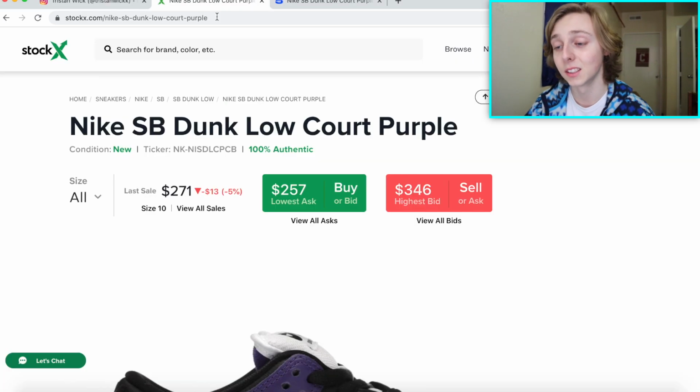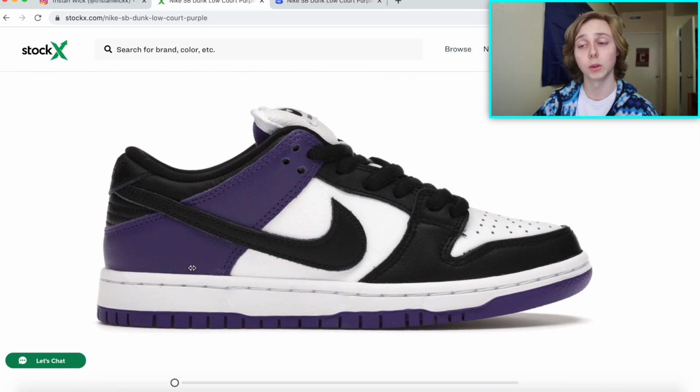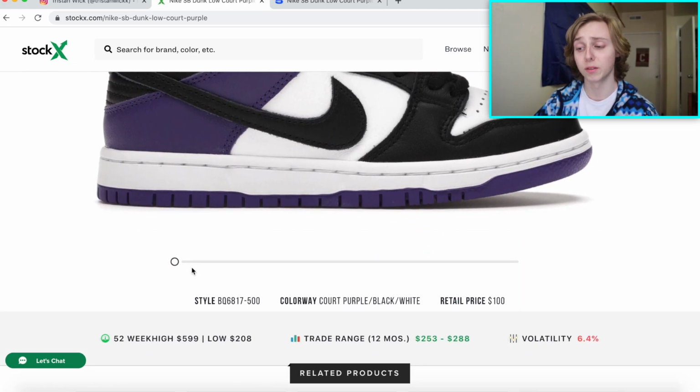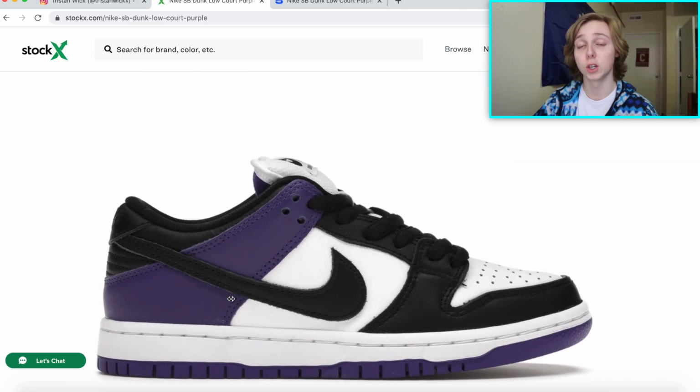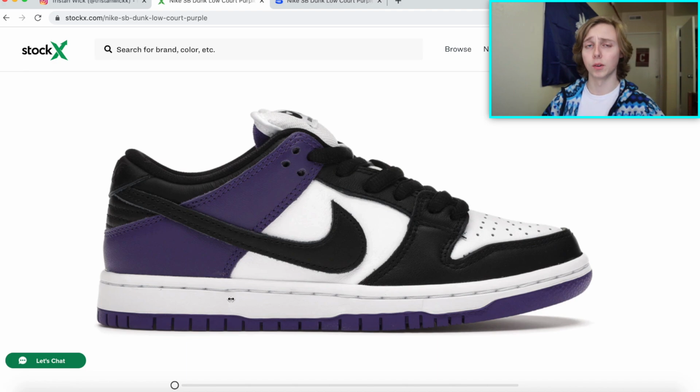But let's get into discussing this as a sneaker investment. The Nike Court Purple Dunk Low, as you all know, dropped, I think it was January 23rd if I'm correct, over in Europe. That was the first place it dropped, and it was over in Canada and all those places, pretty much everywhere but the US. So the rest of the world has this shoe.